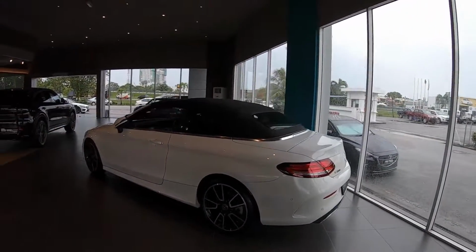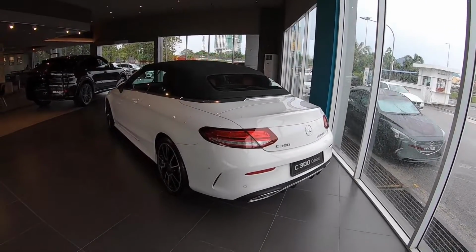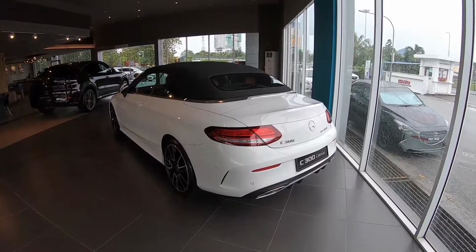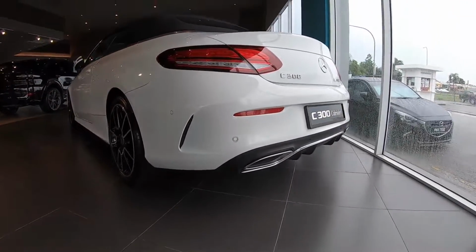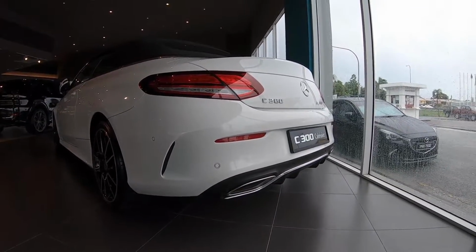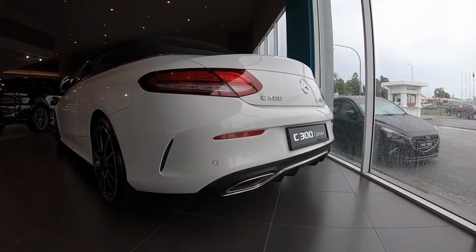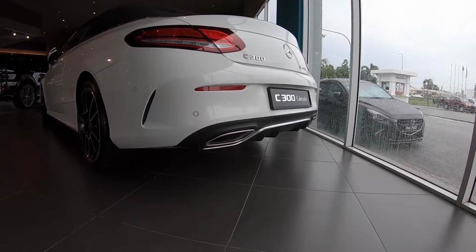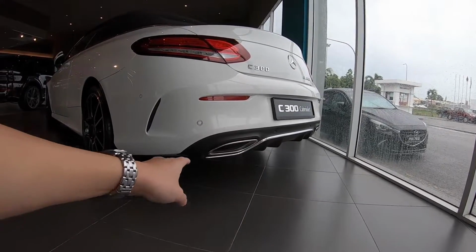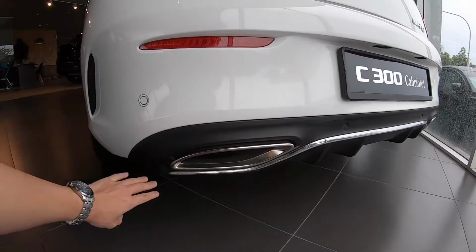Of course, it has very sporty styling, but it isn't a sporty drive. Yep, C300, powerful as it is, is not a C43. Okay, look at the rear bumper over there. It's very nice. You get the exhausts disguised in this very flowy shape over here.